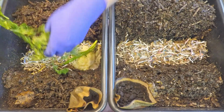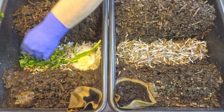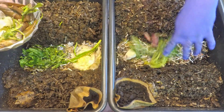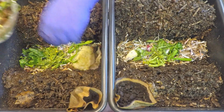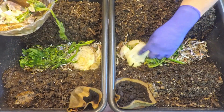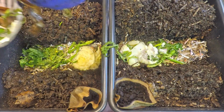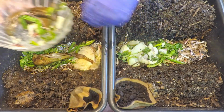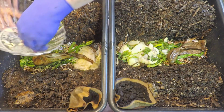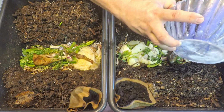So I'm coming in now with stuff like, I believe a lot of this is radish leaves. And what you saw down there at the bottom over here was just the edge of a head of cabbage. Here's even more cabbage, just a leaf basically. And each system's also going to receive a banana peel. And there's other odds and ends down in here. We'll see about trying to divvy it all up pretty fairly.